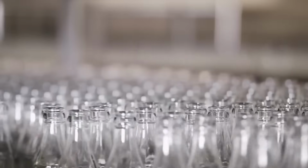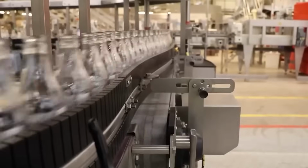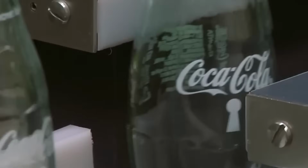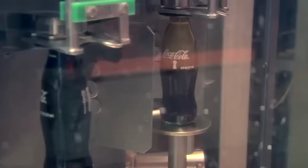and transported safely. PET bottles undergo a process called blow molding, in which small preforms of plastic are heated and expanded into the shape of a full-sized bottle using high-pressure air. This method allows Coca-Cola to produce lightweight, durable bottles that are both cost-effective and recyclable.